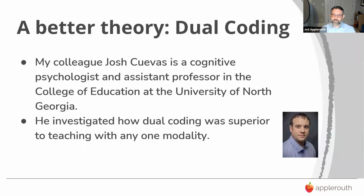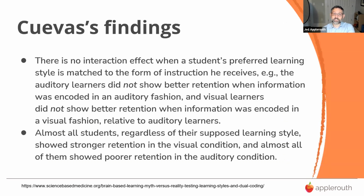One of my colleagues, Josh Cuevas, who got our doctorates together, is a cognitive psychologist, and he looked into dual coding and how dual coding is a better way to frame things than looking at I have a learning style. And he said that ultimately, I prefer visual, I prefer kinesthetic, I prefer auditory. It doesn't really matter if I match a person with their stated preference.